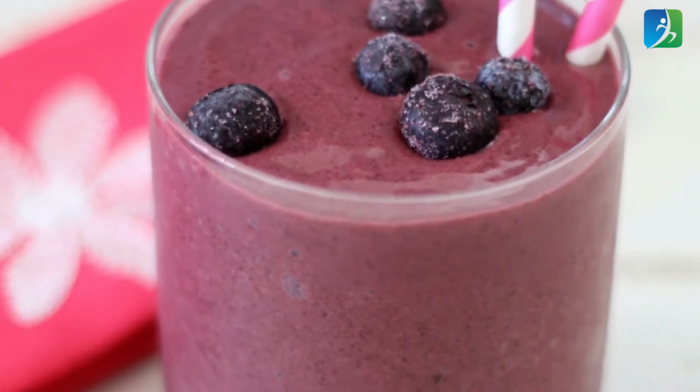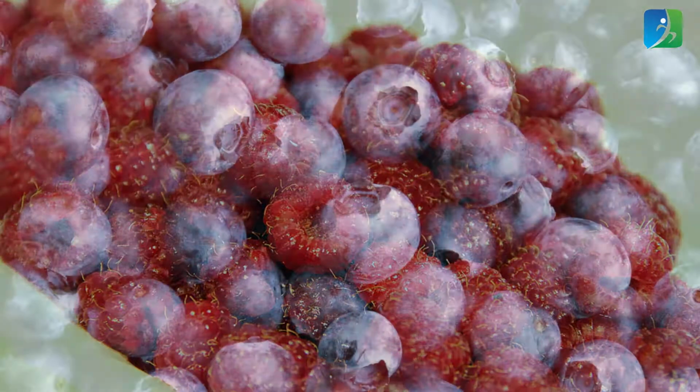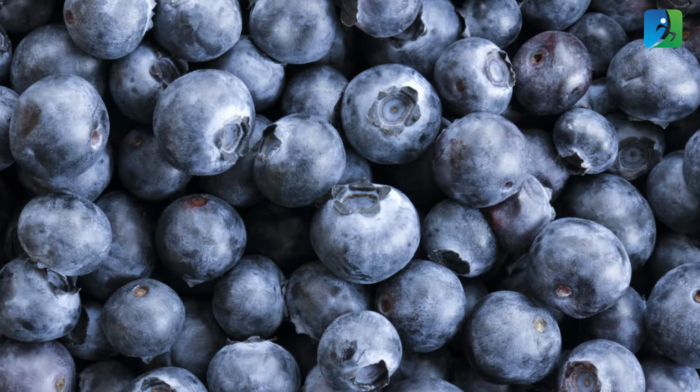Berry shake. Berries are packed with antioxidants as well as rich in vitamin C that boost your immune system to cut down your body fats faster. To make a berry shake, take half cup of strawberries, half cup of raspberries and half cup of blueberries. Add all the berries with raw milk and blend all the ingredients really well.